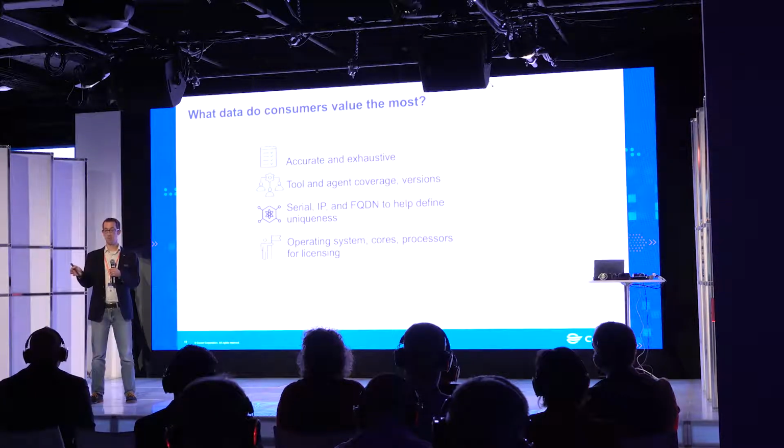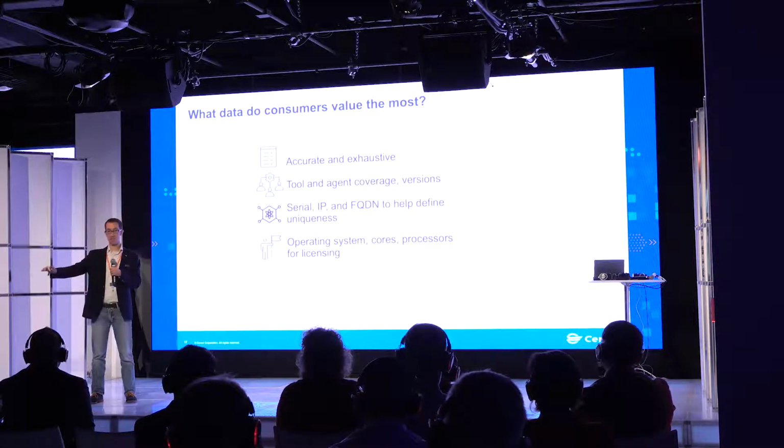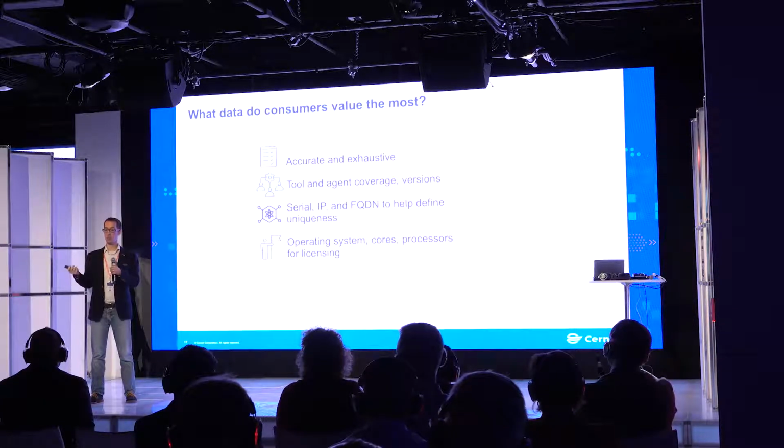And none of this would have been possible without using BMC Discovery as that foundation to start with, to show us the true landscape of everything that's out there, and then enrich it with the other sources of data that we already have.